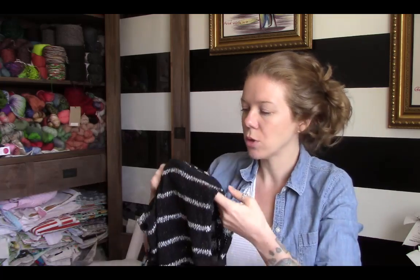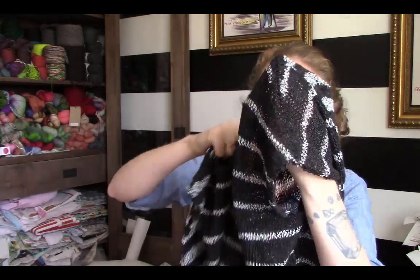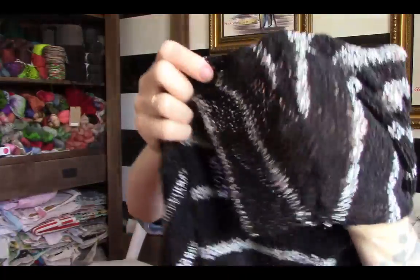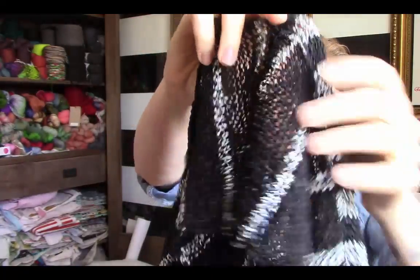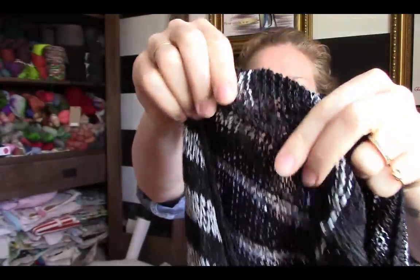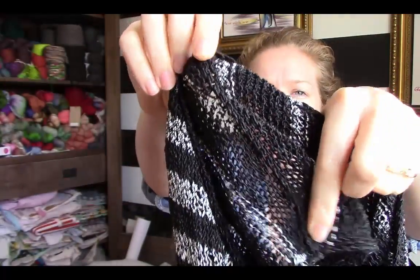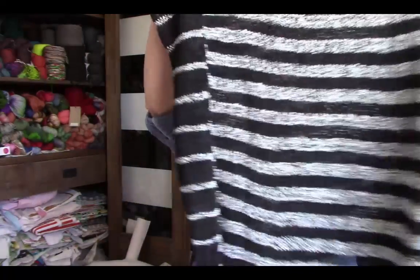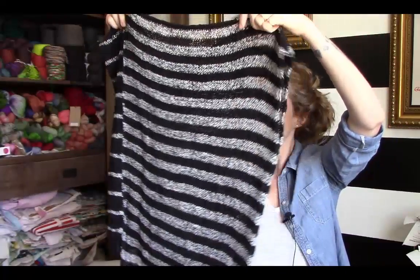The shoulder seam, I did a 3-needle bind off, which was my first time doing a 3-needle bind off. And it came out really nice. I like it's less bulky, and it has a nice finish on the inside as well. I don't know what else to say. I really like this style.